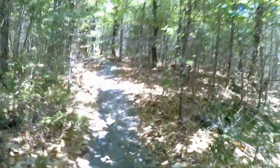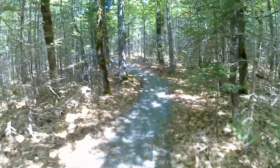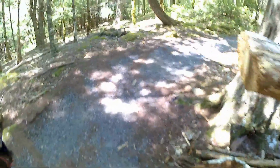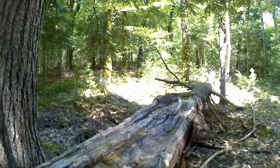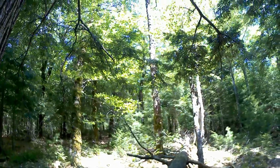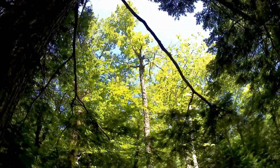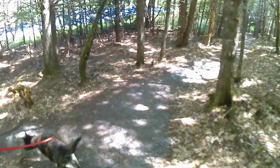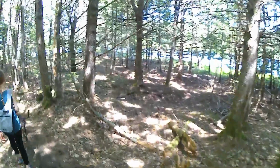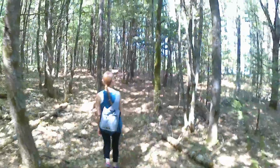One of the really fascinating parts about this park is that it has many different biomes, different types of landscapes. This is more of an old growth type forest. And there's a river that runs through it called the Mersey River. This is where we see different things like the waterfalls and marshlands and things like that.